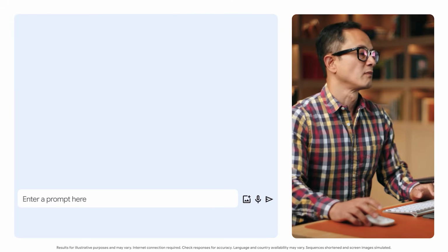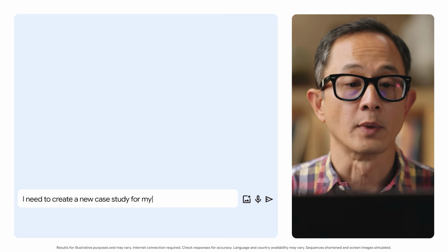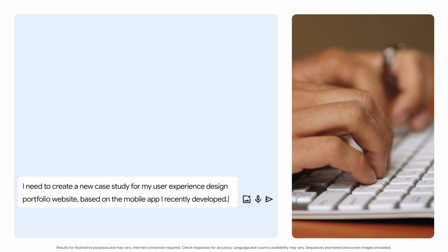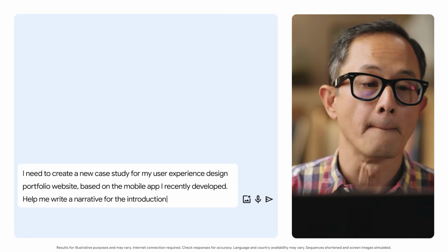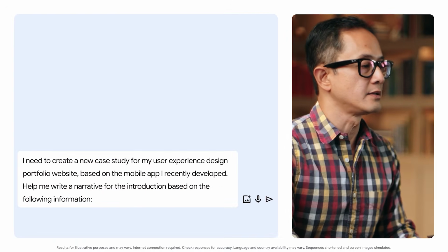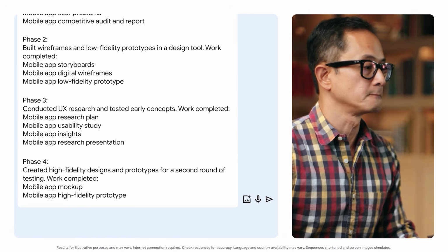While I'm a director of UX now, if I were in your shoes, I might want to use GenAI to help me write an engaging introduction to one of my case studies. Here's how I could ask Gemini to help. I need to create a new case study for my user experience design portfolio website based on the mobile app I recently developed. Help me write a narrative for the introduction based on the following information. And I'll copy and paste these details about my project.